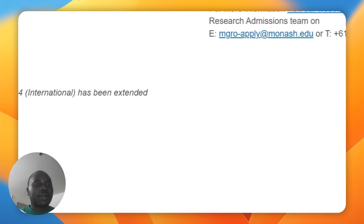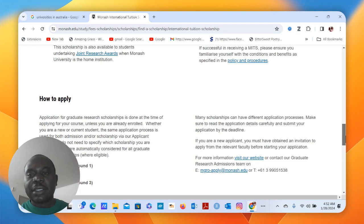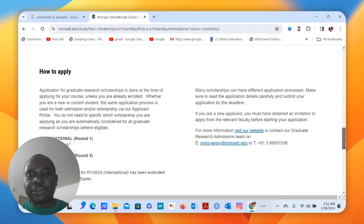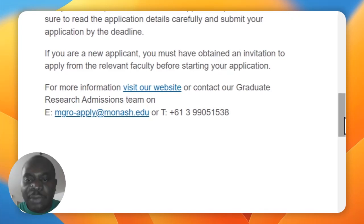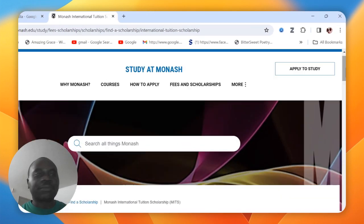So there's the first round of application, which closes on the 31st of March, so you still have time if you want to apply to this university. Then there's the third round, which closes on the 31st of August. So if you want to reach out to the graduate research admissions, there's the link here that you can look at and reach out to them.